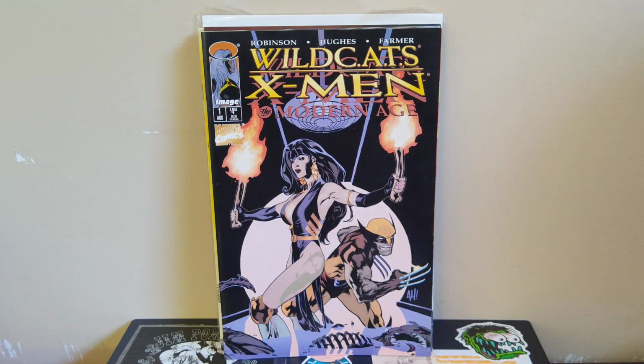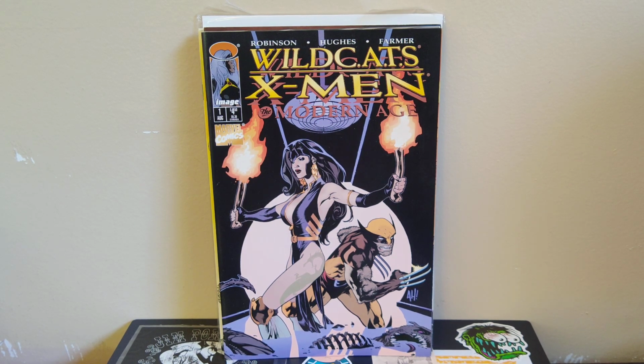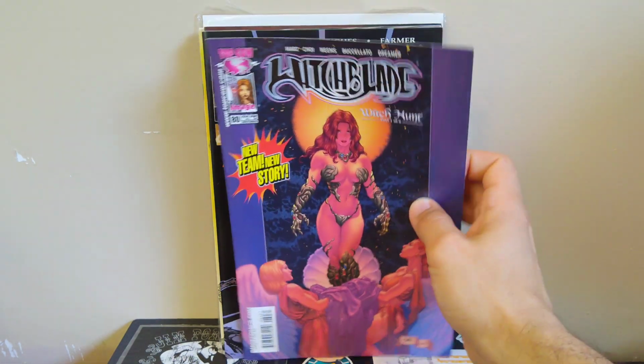Grabbed this Wildcats X-Men, the Modern Age. I like the crossover books, and I've never seen this one before. I've got some of the Wildcats X-Men crossovers. They did 3 or 4, like they did Gold and Silver, Modern, and maybe one other one. Not sure, but this is cool. It's an Adam Hughes cover, and he actually does all the interior artwork as well. So that's really, really cool. I don't know if I have any Adam Hughes stuff where he does anything other than the covers, so it was nice to pick up something where he does the interior art as well.